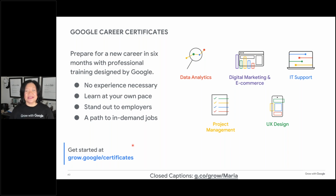This career certificate is absolutely recognized by over 3,000 businesses, so major employers, major hires, as well as universities. And you might want to just have it so you can feel really comfortable in understanding project management, IT support, or data analytics, perhaps even digital marketing. If you go to grow.google/certificates, it'll let you know how you can apply. It's really quick. You can, of course, apply and pay the tuition, but a lot of small businesses are taking advantage of this because every small business has access to 500 free seats into the career certificates. So definitely take a look into it.